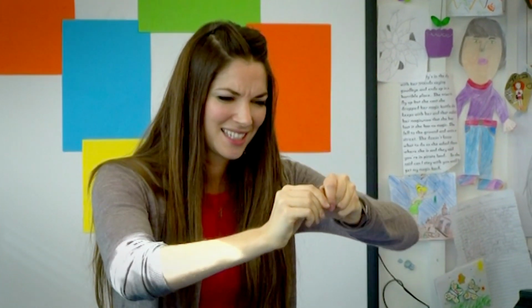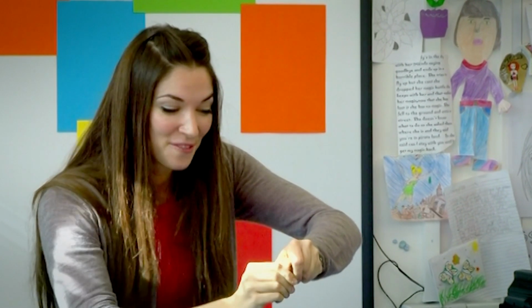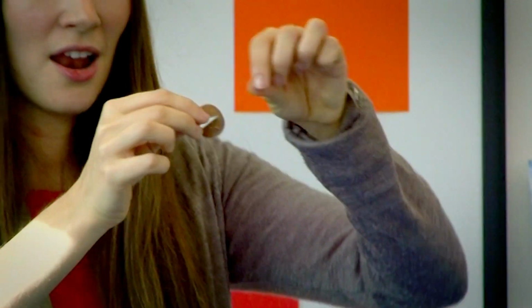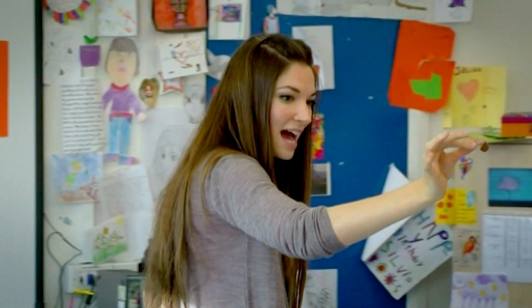Wow, I can feel it bending. Keep on going. Actually tearing right through the solid coin. That is brilliant. Look at that! It's amazing. You see the coin? Look at him trying to work it out. Torn straight down the middle.